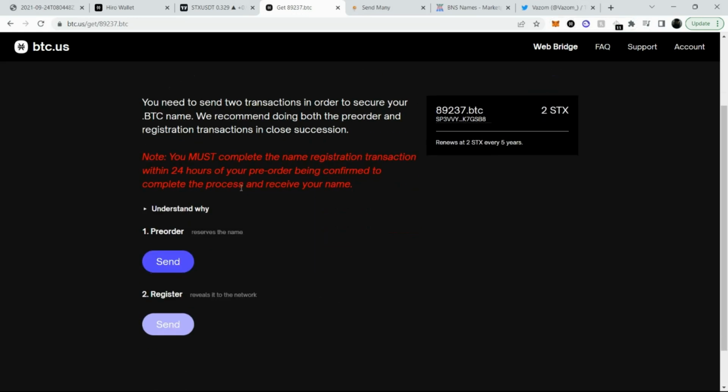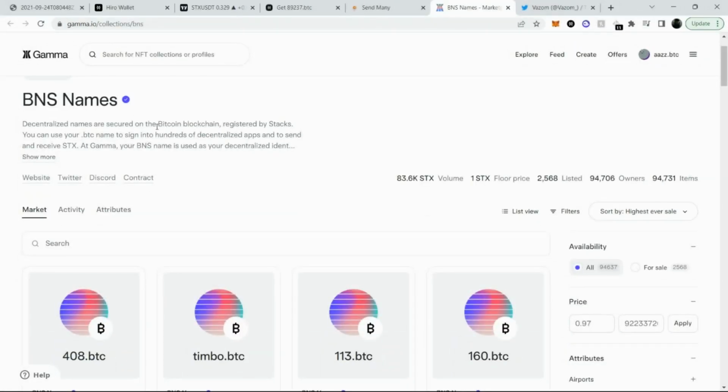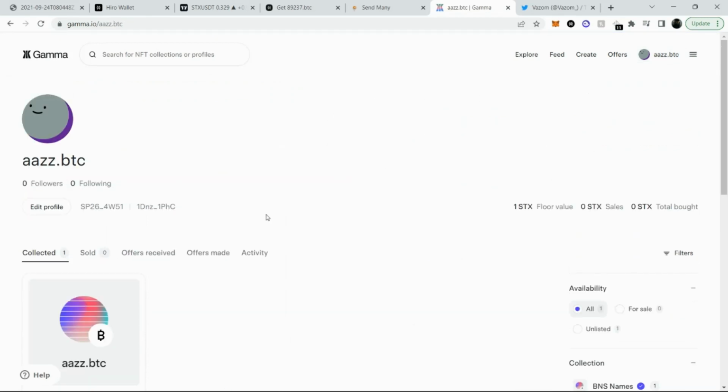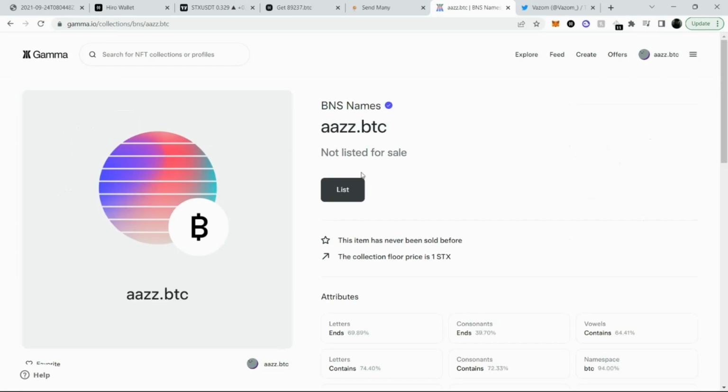So now you've got your Bitcoin domain, where can you actually sell it and actually see it? So there's this marketplace called Gamma, which you can go to find these Bitcoin domains on the Bitcoin blockchain. And you can see a bunch here. So what you want to do is go to your account up here, click that, and you can see that if you've only got one thing, then you can only see that Bitcoin domain. So this is just one for example.